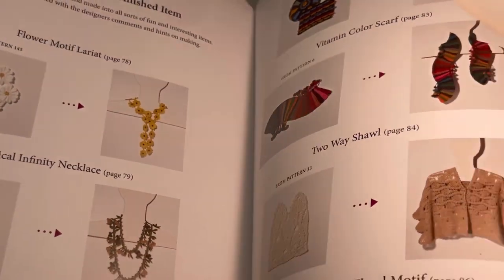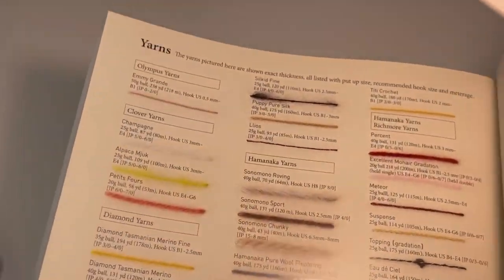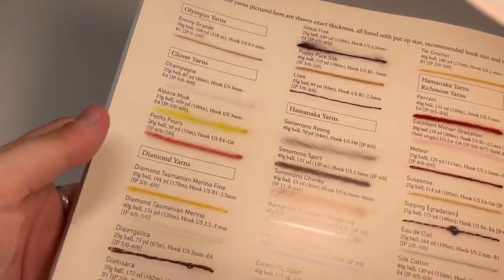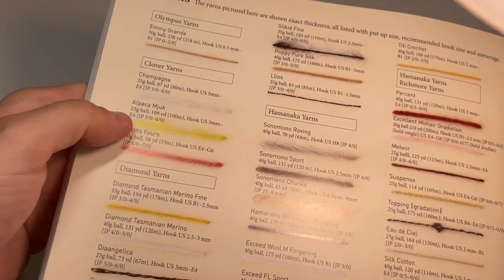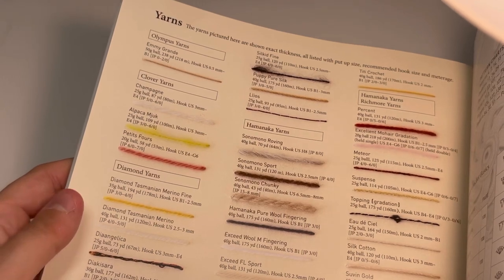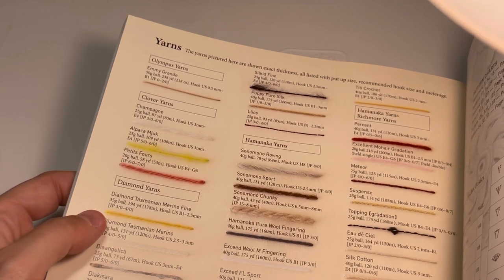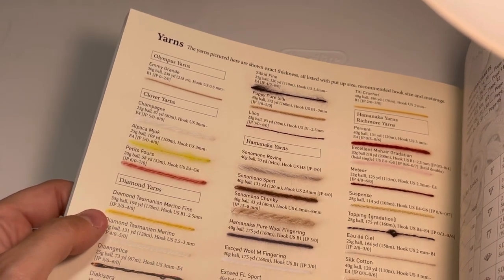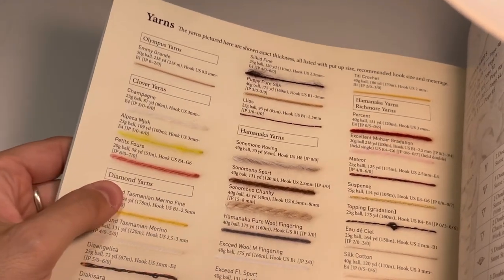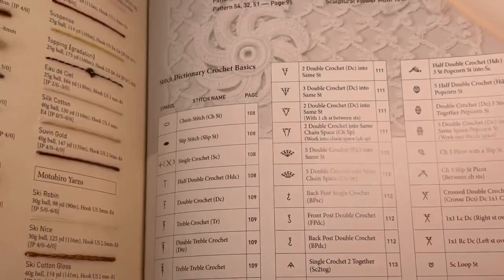Then they have an example of pattern to finished items. Some of the finished items that they made, which is not the reason I'm buying this. And then look at the nice section on yarns. It separates it by type and then shows you what it looks like by photo. And if you can't get a hold of some of these yarns because they're either out of your price range or not available here because this person's from Japan, yarnsub.com is your best friend. You just type in the brand and the name and they will show you what a good substitution would be.